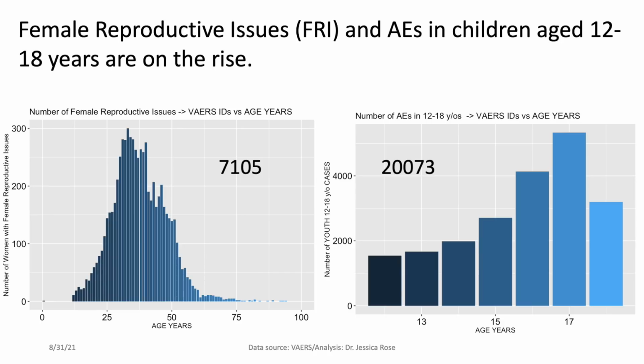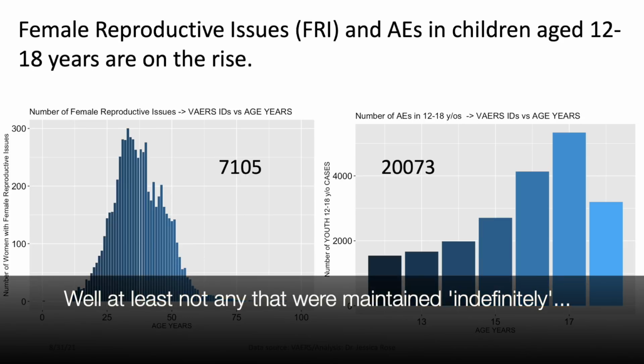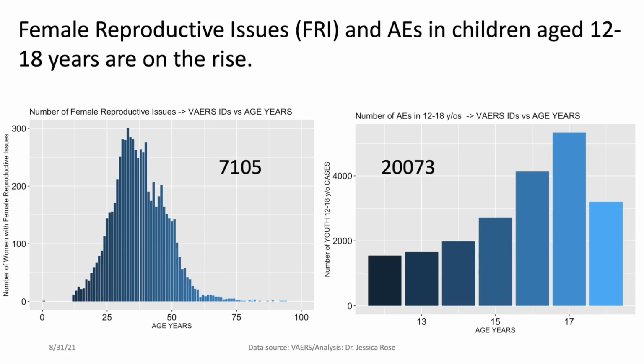Both of these numbers, because when you're considering what the figure on the left represents, I mean, female reproductive issues, first of all, we've never, ever had a product on the market that was causing those kinds of dangers to women. And definitely not in these numbers. So something is very wrong here, and it needs to be investigated.